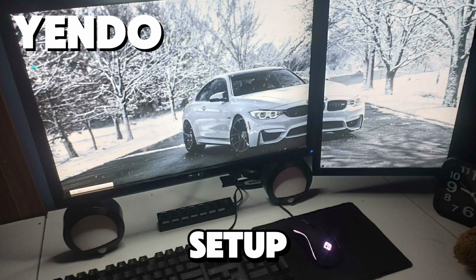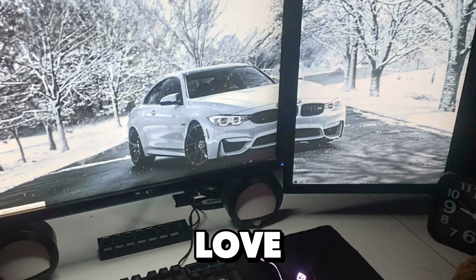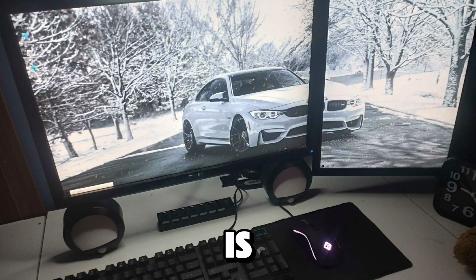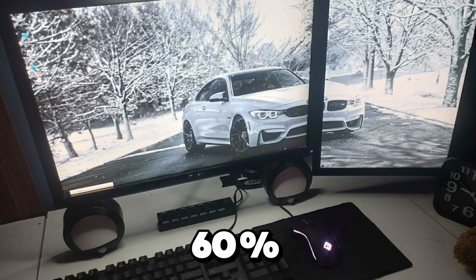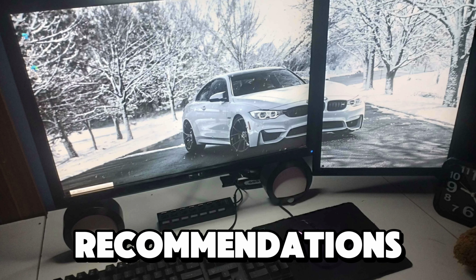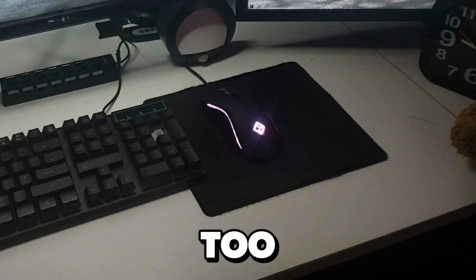So Yendo's setup is super clean as well. I love the background of this. It's a BMW kind of in a winter setting, which is super clean. The car's clean too, but a full-size black keyboard. So maybe getting a smaller keyboard, like a 60%, 75%, TKL, something like that. Just some recommendations. Also, the mouse pad looks really too small for that mouse.